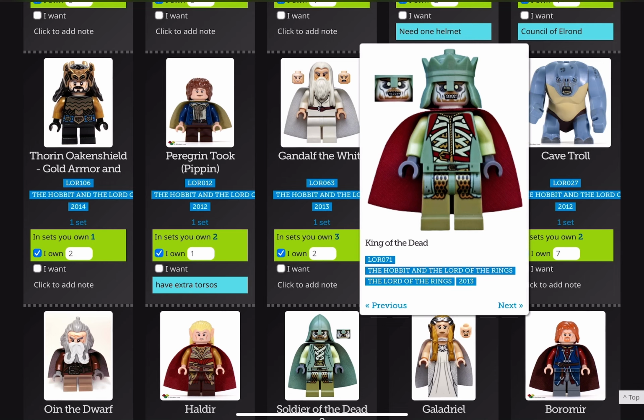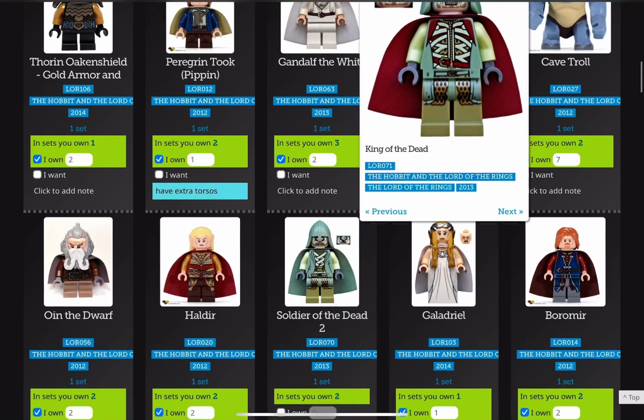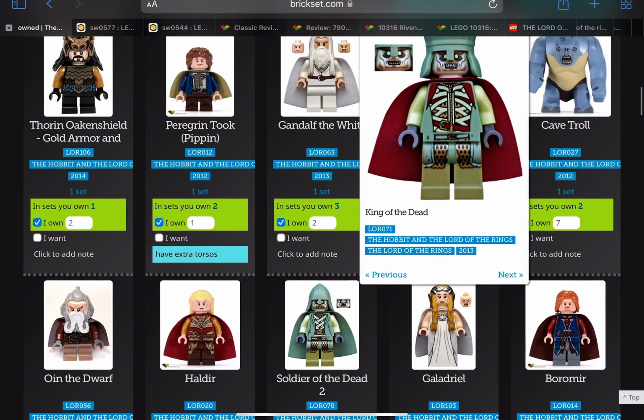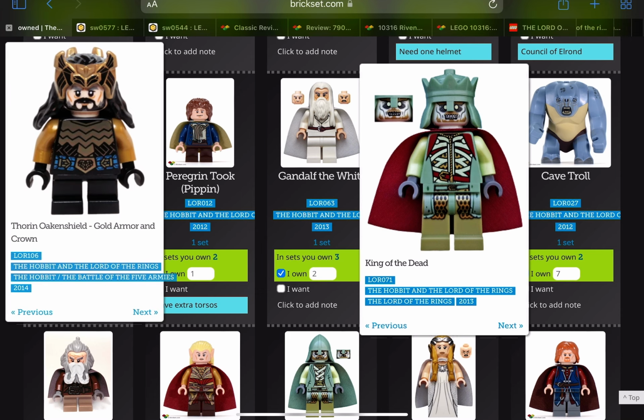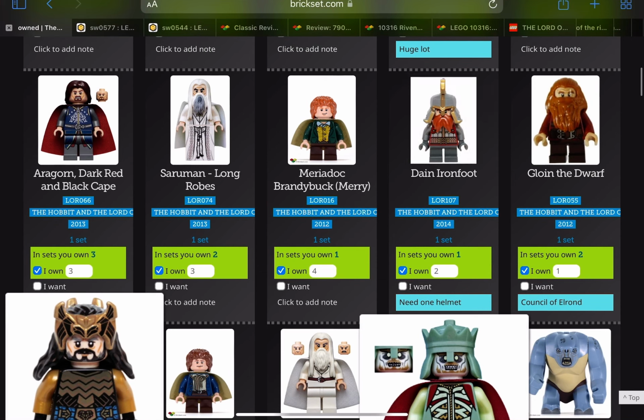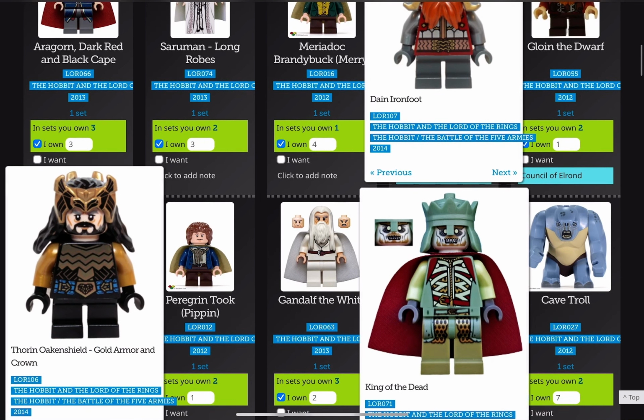Absolutely recommend buying him. Looking at these other figures, I do in general want to recommend that if you're looking to buy a lot of figures and not have them be remade, if you're afraid of them being remade, just buy minifigures from The Hobbit. Because like this Thorin Oakenshield, this Dane Ironfoot I talked about earlier, they're not going to be remade.